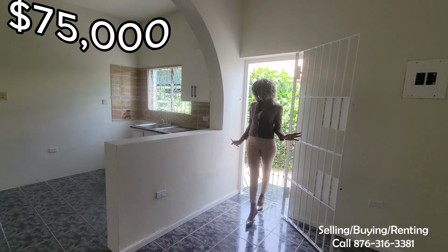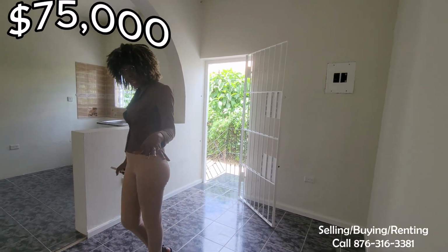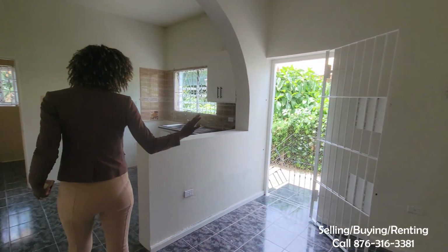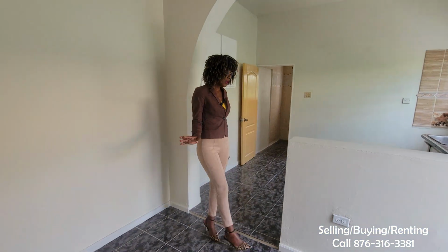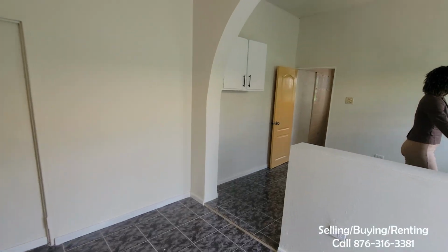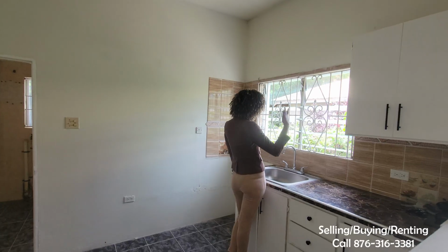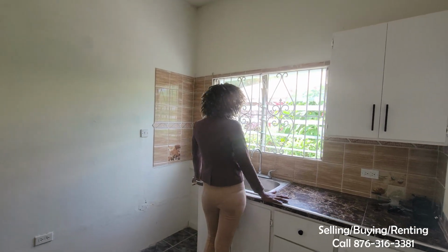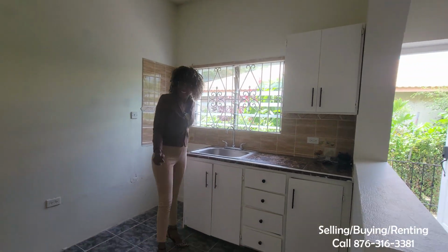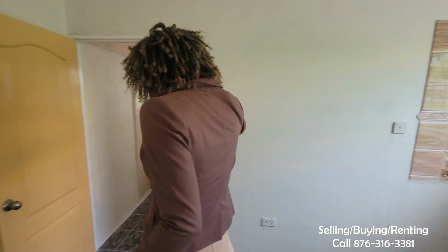There we go. I know I'm a little slow. Welcome to our cozy, intimate living room. So this is the entrance, y'all. So from your cozy living room, we have our kitchen here. Lovely, lovely, lovely. I love the double window here. A lot of breeze coming in while you're in here cooking up a storm. From here, we have our bathroom over here.